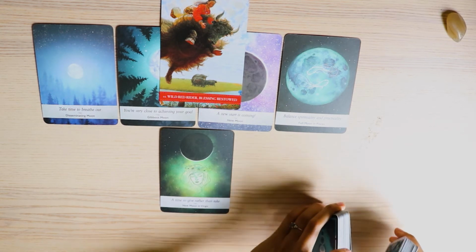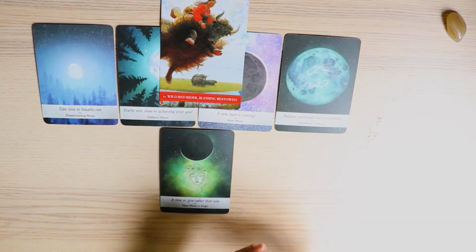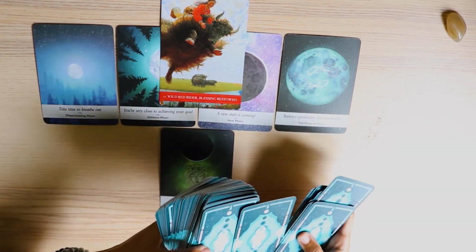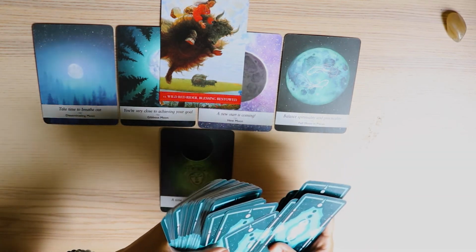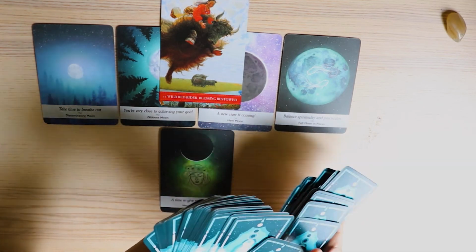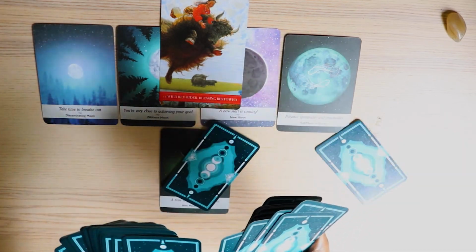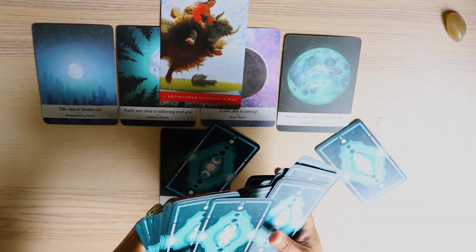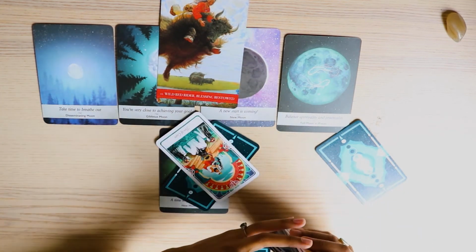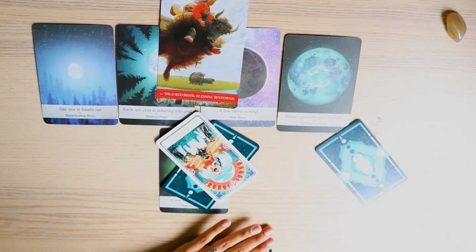Ooh, these cards are trying to come out right now. Okay. All right, let's see what we got. What's going on career-wise next for my pile threes? What's the next coming career-wise? Yeah, there we go. Okay, this one flipped over first.